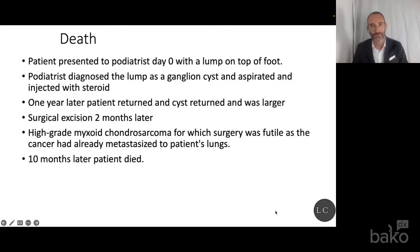Now it takes a while to get a surgery set up, right? Scheduling, consent, whatever. Procedure actually happens 2 months later. So now we're 14 months out from the first visit. And now it goes to the pathology lab, because for some reason, when we're in the operating room, we're really good about that, and unfortunately, not always as good about that in the office setting. It got cut out in the operating room. It got sent to pathology. Turned out to be high-grade myxoid chondrosarcoma, had already metastasized at that point. And in less than 1 year, this patient died.